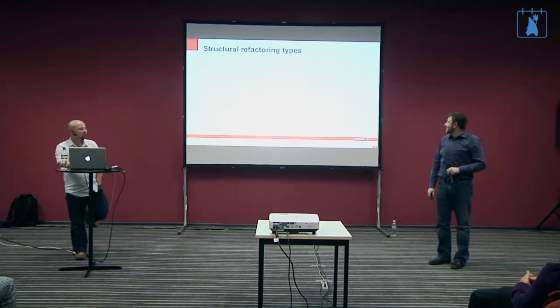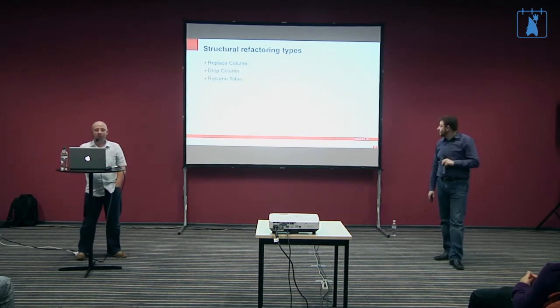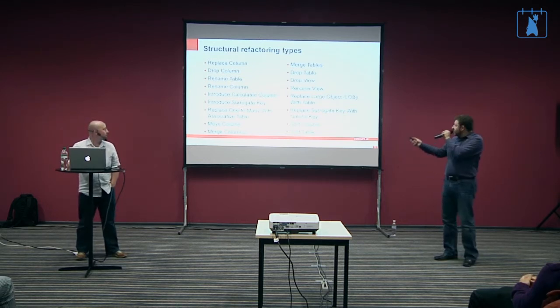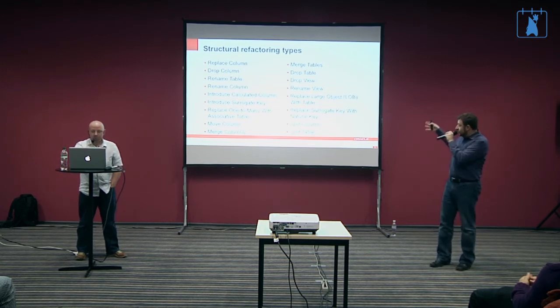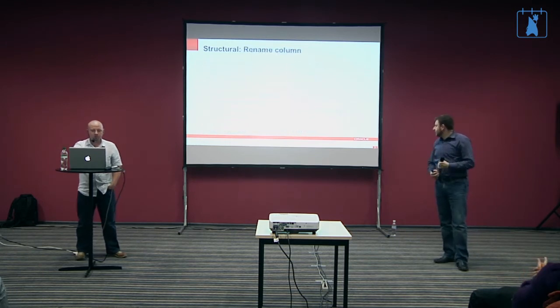So what are the most common structural refactoring types? Well, replacing a column, dropping a column, renaming table, renaming column, and a few others are most common, and there are many, many more that do exist and are maybe not that often used, but are there. The ones on the left are the ones we see commonly used in our applications. The ones on the right are well documented in the books, but we just don't use them as frequently.